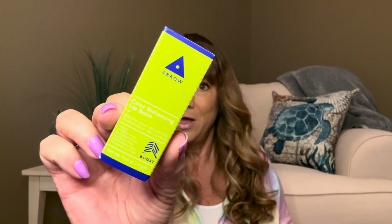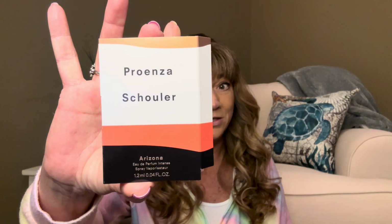So we got the palette here. I got the texture scrubber here. I have 2 of the little face wipes. Ooh, the Grande Lips Lip Plumper. I'm excited about trying that one. I also have the Aero Blush Lip Balm there. And lastly, I have a little sample of perfume.